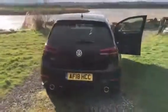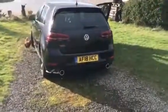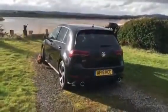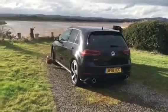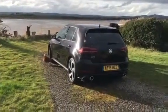And the rear view again with the double exhausts, does look very handsome. At least she thinks so.